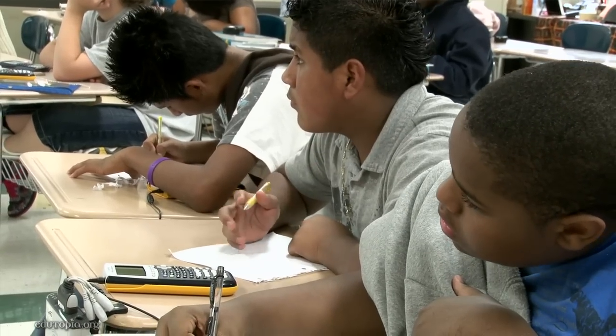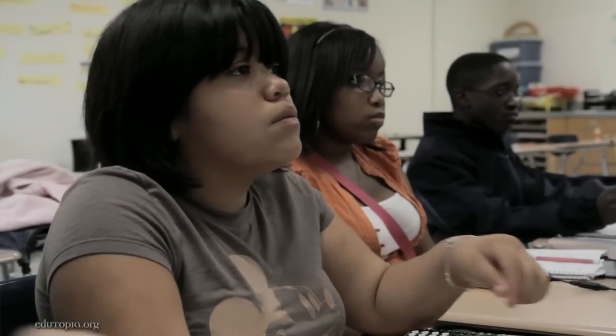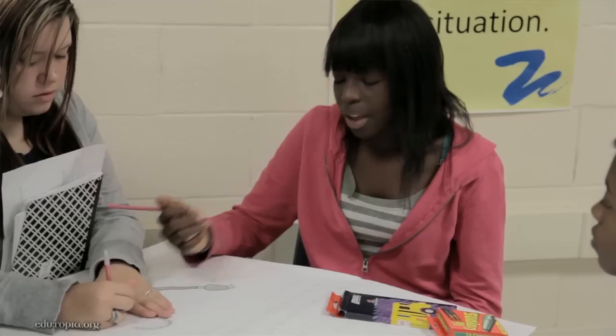In the 2006-2007 school year, we were listed as one of the 30 worst performing schools in the state of North Carolina. We have more than doubled what our percent on grade level is since that point in time. This is the success. This is what's making a difference in our students' lives.